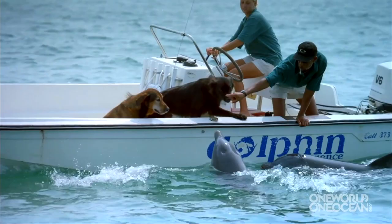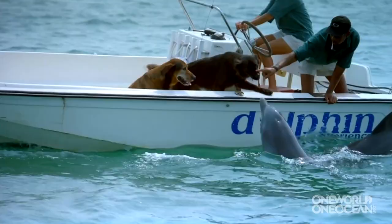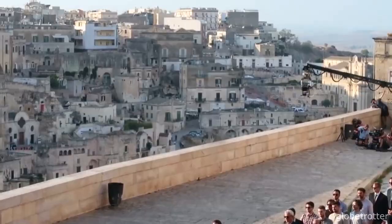A dolphin jumped out of the water and gave the dog a kiss. This is how stunts look behind the scenes of the James Bond movie.